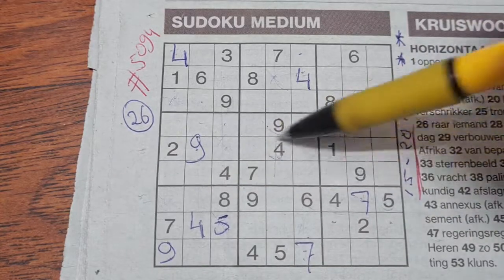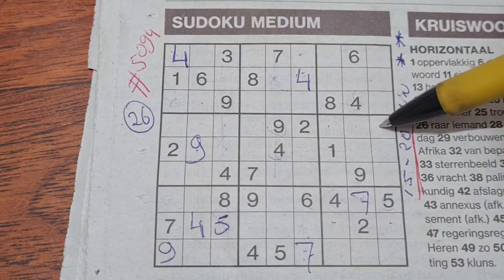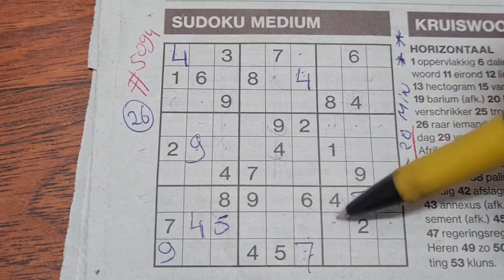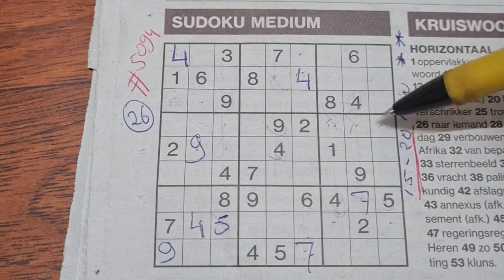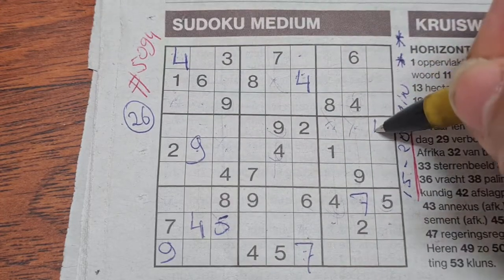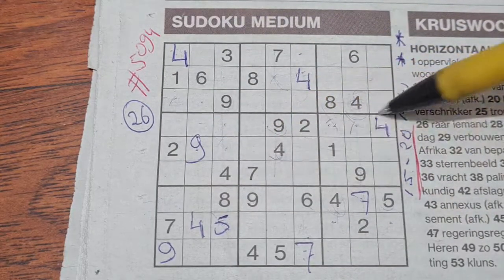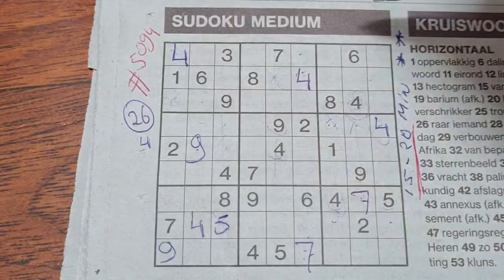4 in this row, 4 in the middle row, so in the row above, the only 3 places left for the 4 are here, here or there. We see here 4 in this column, so no 4 there. Here 4 in the column next, so no 4 there. The only place left for the 4 should be there. And all the 4s are used. I can see digit number 1, number 4.